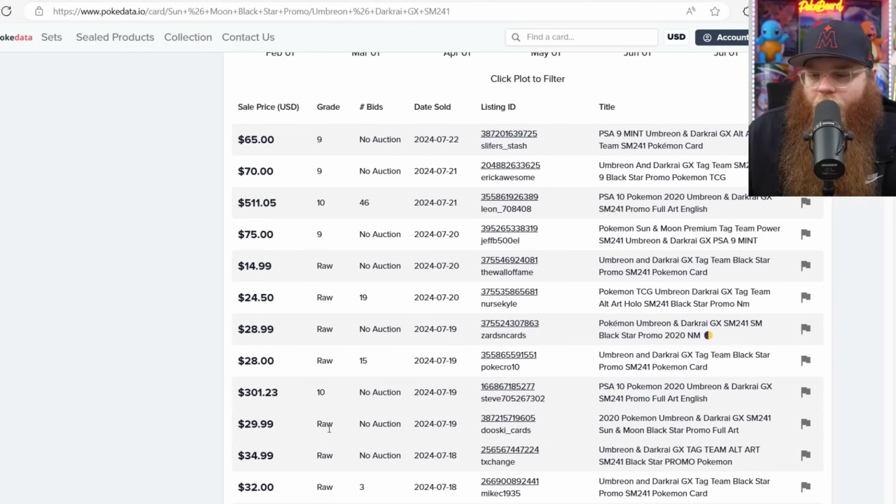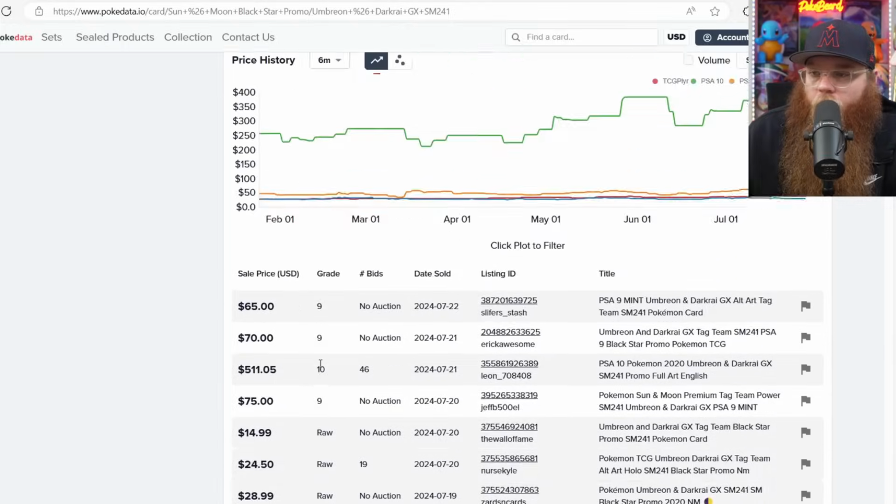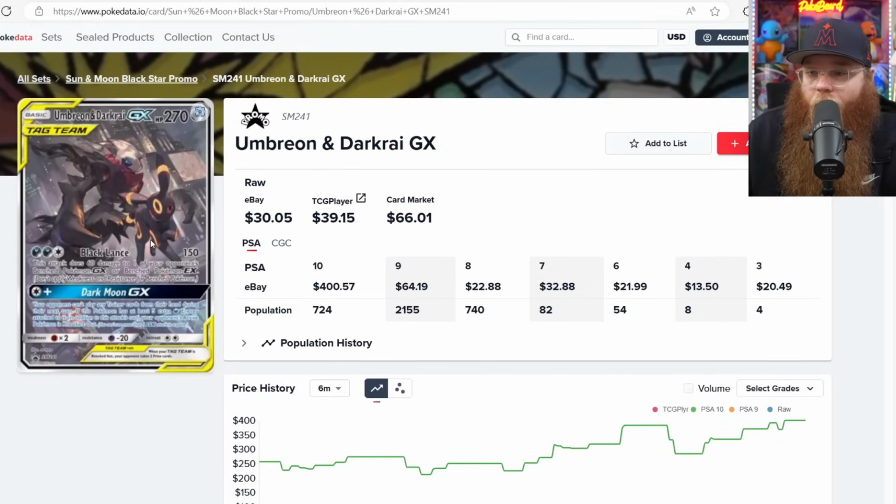But yeah, when I looked at it, it was more around $30 if you want a really nice copy. The $14.99, that's probably lightly played or something like that. But beautiful card, super cool, and it has Umbreon. You know how many new Umbreon fans there are that probably want to collect every Umbreon card now?